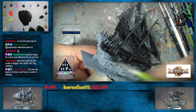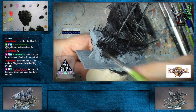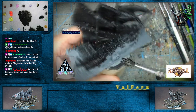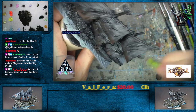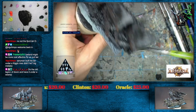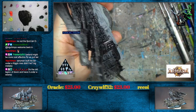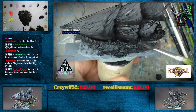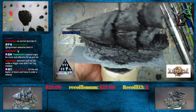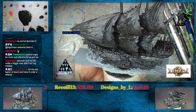So Painterly Git says that Iceland might be more cost effective, maybe a little bit more luxurious, right, Painterly Git? Because well, we would have free geothermal heating and also hot tubs. Well, doesn't everybody ask me to do like a hot tub stream or something like that? I guess it will be a hot tub stream from Iceland.